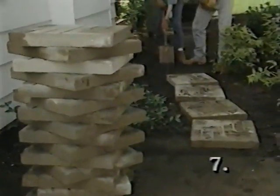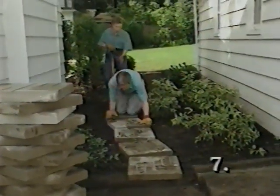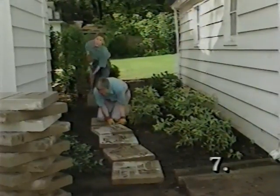There you go. We're making a walkway in this bed with concrete paver blocks. We're just pressing them into the dirt a little bit to hold them in place, and then we'll put mulch around them. It's not the most permanent walkway, but it matches the informal style we have here.